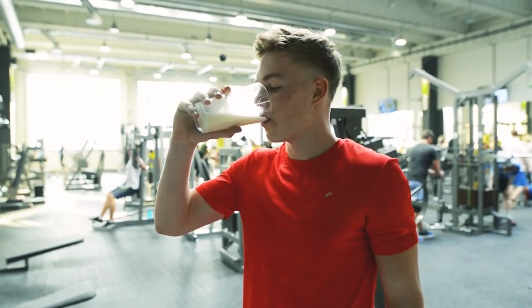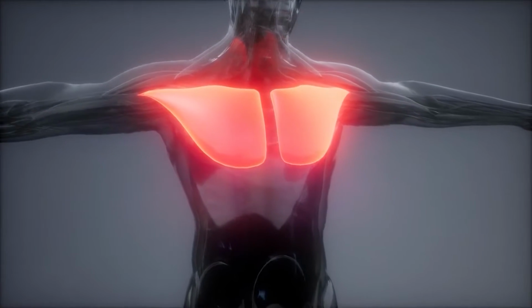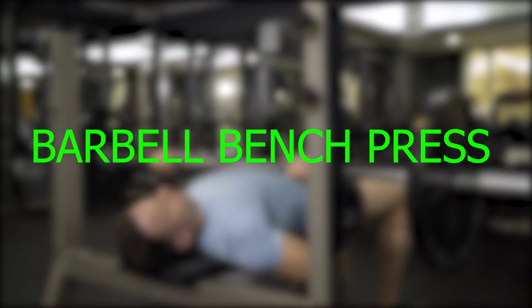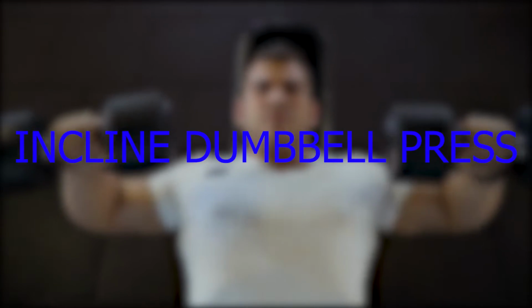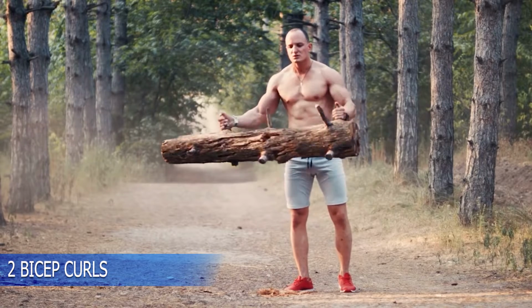Number 3, you need to eat to fuel your body for a bigger chest, so be sure to take in enough protein to build lean body mass. Here are 5 of the best chest exercises to include with your workout. Barbell bench press, bent forward cable crossover, incline dumbbell flies, flat bench press, decline push-ups.